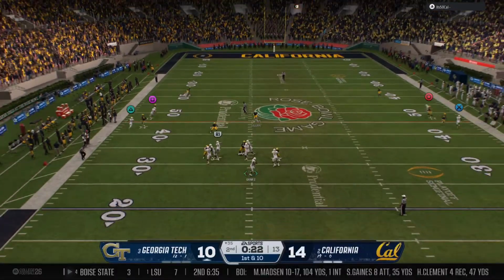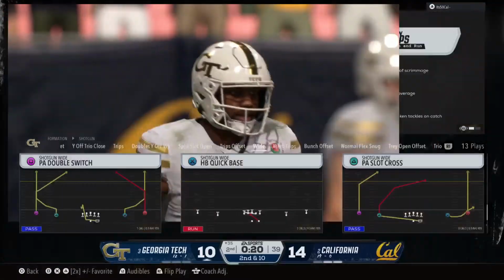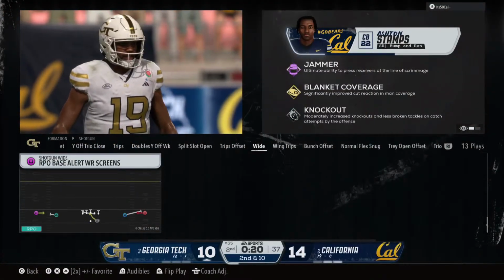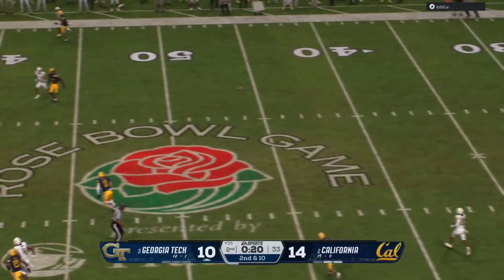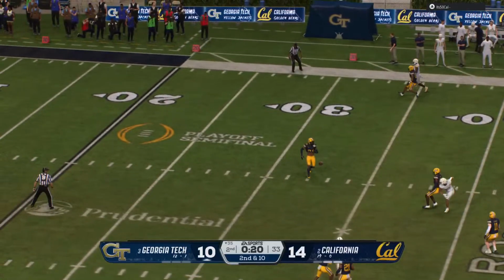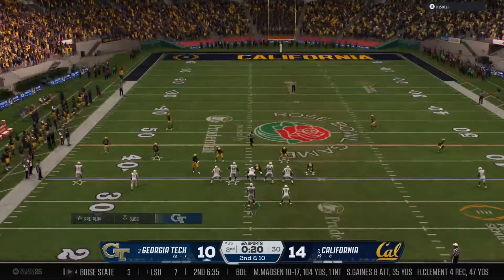Off the play fake, looking to throw. Lets it go quickly. Incomplete. They cannot connect on the deep ball. A lot of times in college football, the game comes down to just a play or two. And that's a missed opportunity by this offense. I wouldn't be surprised to see them try to come back to that same play in the second half.